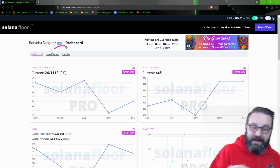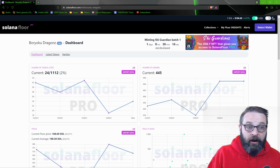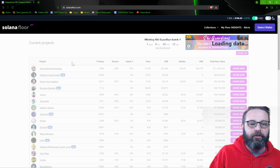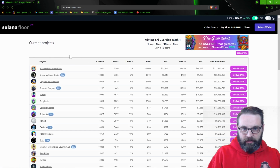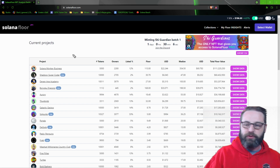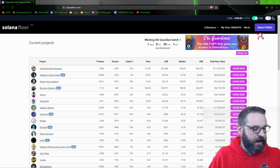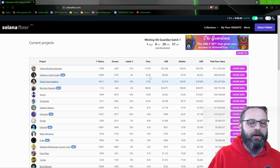Again, this light is for the pro users only. This is not going to be something that's visible for people without the NFTs. So let's jump back to Solana Floor Pro for just a second. I'm going to click Solana Floor Pro. It's going to take me right back here. So now that I'm here, the one thing that's kind of interesting, I just want to point this out. You see it's still got select wallet, but it's actually cached in my browser that I've got access to the token right now. So I'm okay. I can navigate around the page.